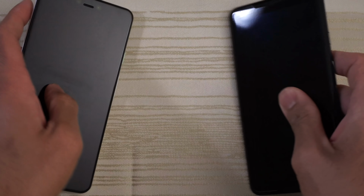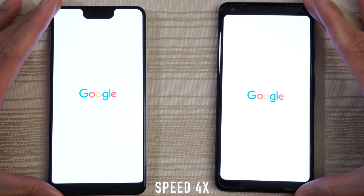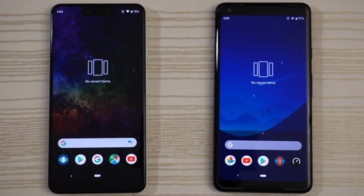Turn on both at the same time. See which one has the faster boot up. Let's go. And give the boot up win to the Pixel 3 XL. And we are in! Nothing open in the background on both phones, as you can see.